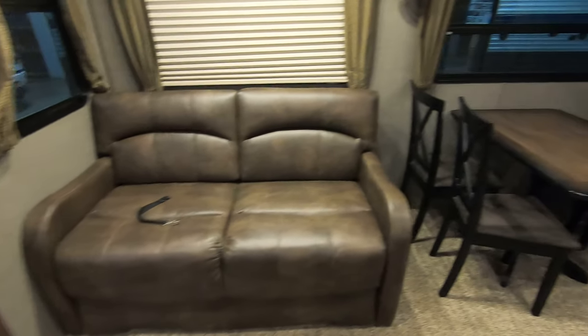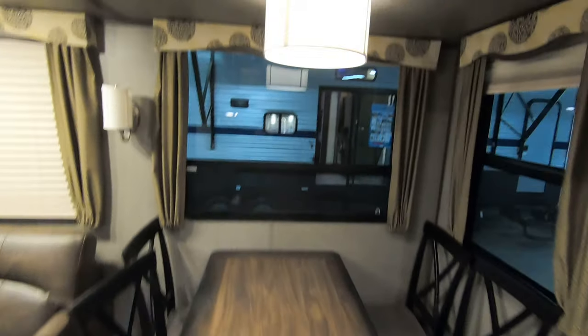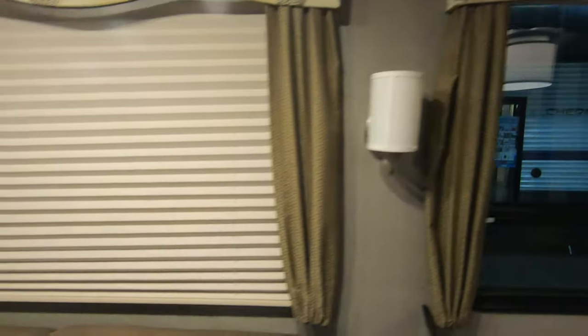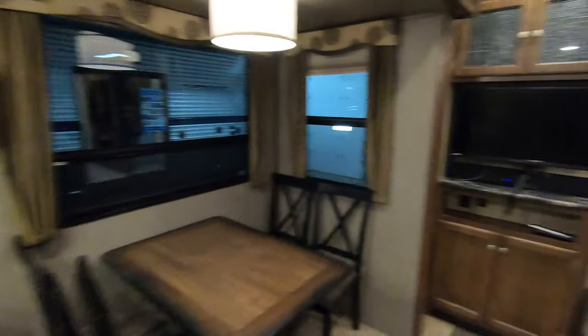Nice two-place couch. Freestanding table and chairs. Nice big windows. The nice pull-down shades too. Flat screen TV with a sound bar. And then storage down below and up above.